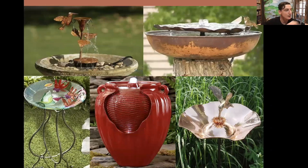Here are some excellent examples of the water feeders that you can provide for the hummingbirds. We could see on the top left and the bottom right, there are little statuettes on them. For the hummingbirds, you can notice how incredibly shallow those are. Some of them are elevated off of the ground, and being so shallow, it's not too deep for them to sink in or feel uncomfortable in.